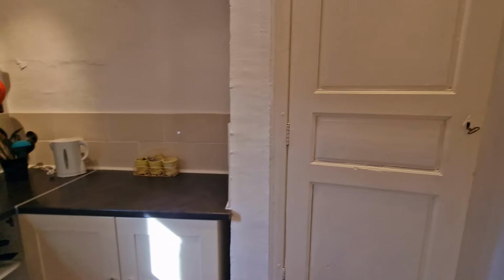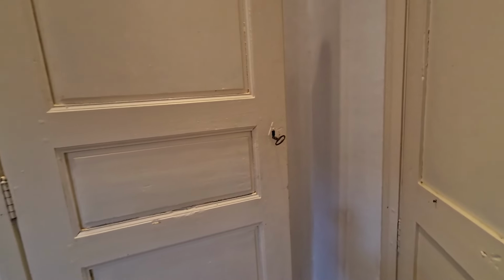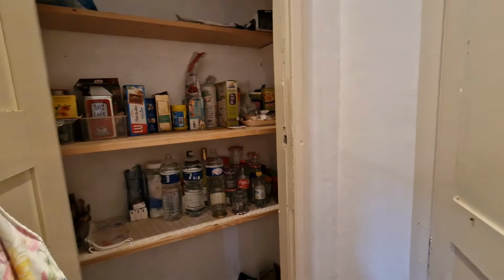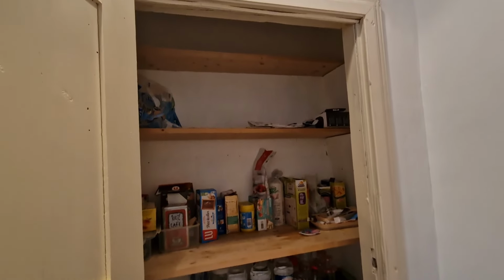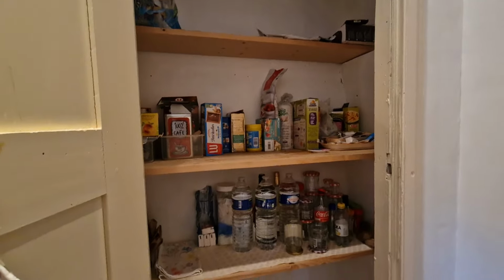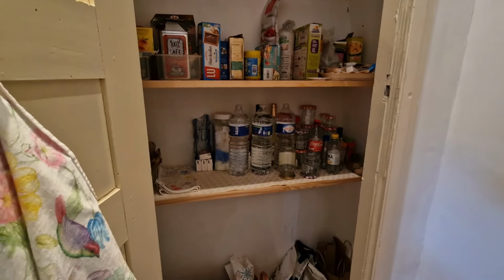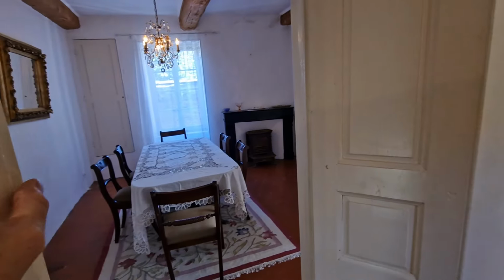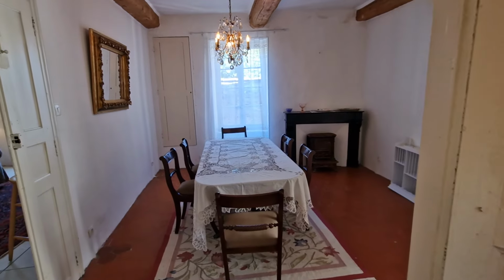And then you've got the old pantry here. I'm just going to open that up so you see how big it is. So that's got several shelves there, so you can definitely store quite a lot in this old pantry. And very conveniently, right next to this dining area, which is absolutely lovely.